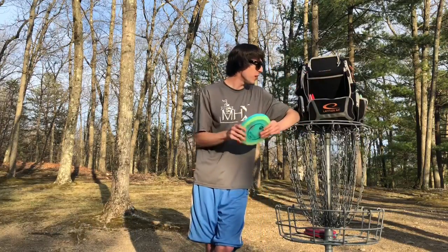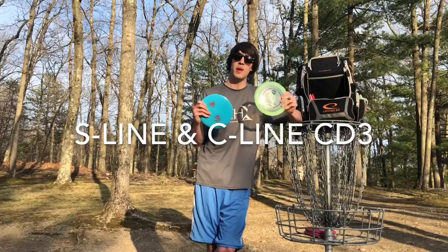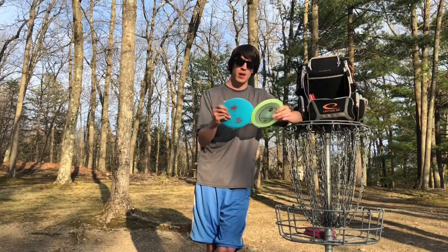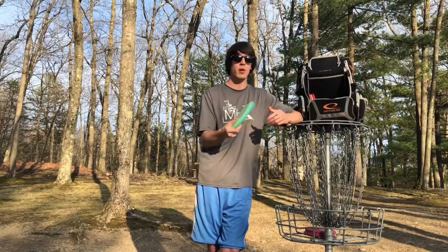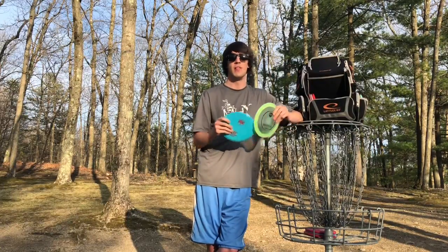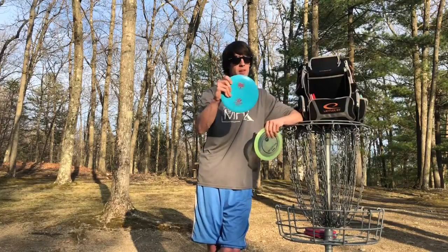Now on to my distance drivers. I have 2 CD3s, one in the C-Line plastic and one in the S-Line plastic. Both of them are max weight. They're both really solid discs. These have been my go-to distance drivers lately. If I want max distance backhand, I'm grabbing my CD3, specifically this one.